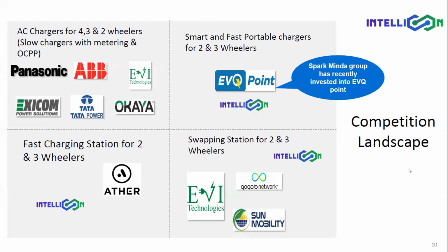This is our competitive landscape. The first quadrant on the left is the AC charger quadrant. We don't want to be present in that quadrant ourselves. We are going to be selling out the design and the cards at the max. The remaining three quadrants are where we are going to be present. In the smart and portable fast chargers for two-wheelers and three-wheelers, we only see EVQ Point as our competitor.